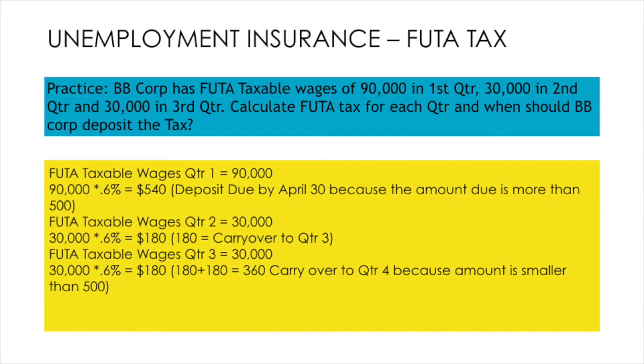Second quarter is 30,000. We multiply that by 0.6% and we get 180. It is less than $500, so we will carry over to the third quarter. And third quarter again, it's 180. The amount is still less than $500, so it will be carried over to the fourth quarter.